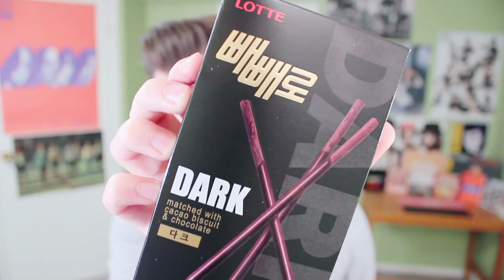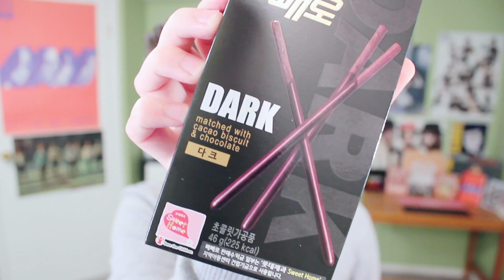Next up, we have these dark chocolate Pepero sticks, and it wasn't my first time having Pepero sticks, but it was my first time having a chocolate flavored one, and I have to admit the first one I had, I was kind of like, are Pepero sticks overrated? But then my brain was like, no, have a second one, and then I had to have a third one and a fourth one. So trust me, they don't seem like much, but they end up just being so tasty and addictive, and really you can't go wrong with Pepero sticks.